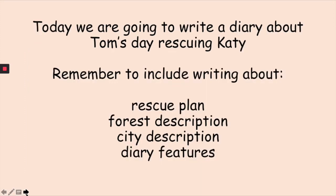So there we have seen all of the features of a diary. So today we are going to write a diary about Tom's day rescuing Katie. Remember to include your writing about the rescue plan, forest description, city description, and all the features of a diary. Because in the day that we are writing about, Tom went to rescue Katie, he went over the forest, and he also flew over the city.